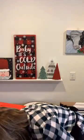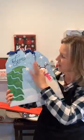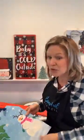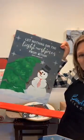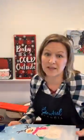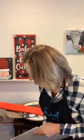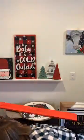And my stencil that I designed that I'm so excited about, the little snowman, is he here? Where is he? He's right here. Anyway, I'll just show you the first project I did with my set. It's a build-a-snowman set with a tree, and it has a beautiful phrase. It says, let nothing dim the light that shines from within. That's the phrase, and it comes with the background of the stars. I'm so excited about that set.